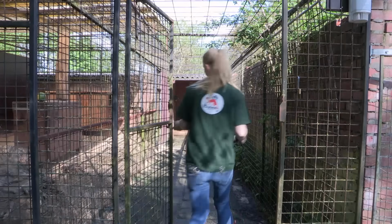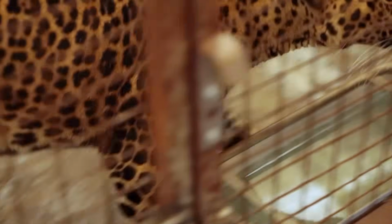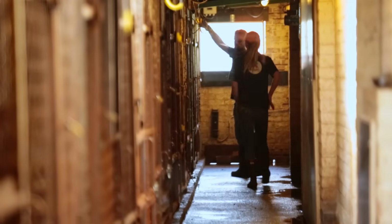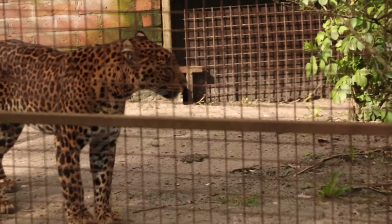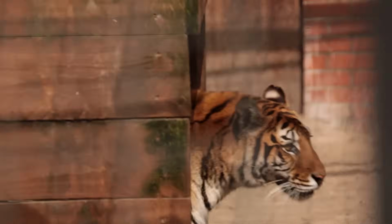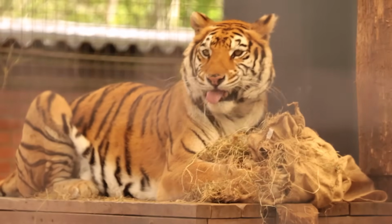An important part of daily life for the animals of Felida is what's known as enrichment, activities which help to keep the animals physically and mentally stimulated. If you look at especially predators in captivity, you can see that their environment is not stimulus for them, so they don't see any new things. And through enrichment, they can get the feeling that they're being in the wild, they have the new smells, they can hunt.